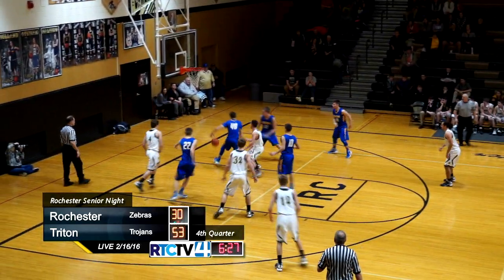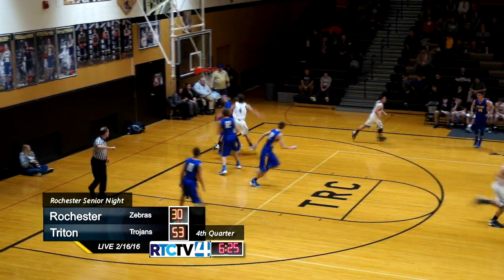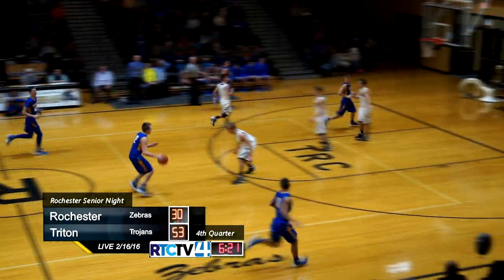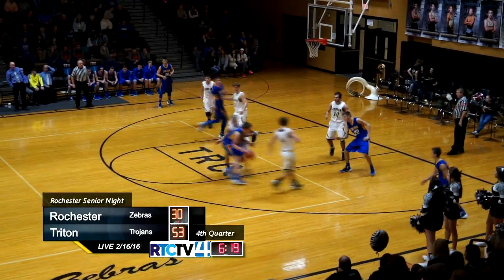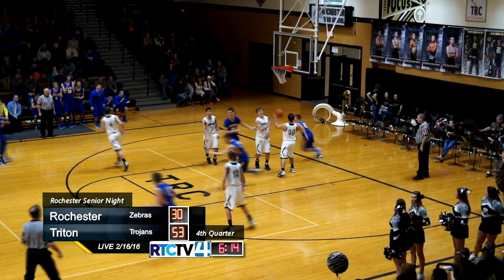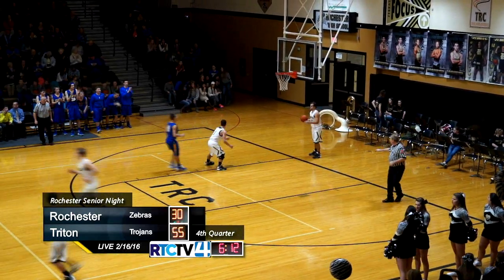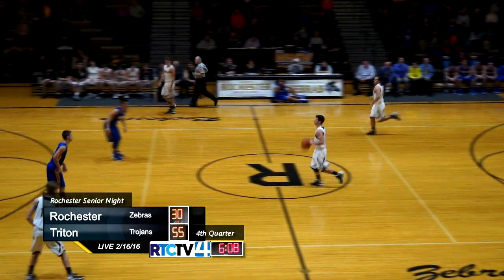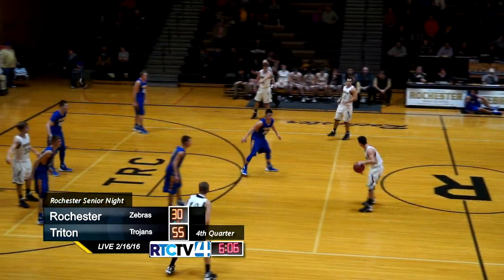Holland goes to the basket hard. His pass tipped away and stolen by Johnson. Johnson gives to Yo. Triton pushes up by 23, going to our left hard. Yo, right wing, outside to Kreft. He goes to the basket. His layup is off the glass and good. 55-30. 2 minutes gone here in the final quarter.